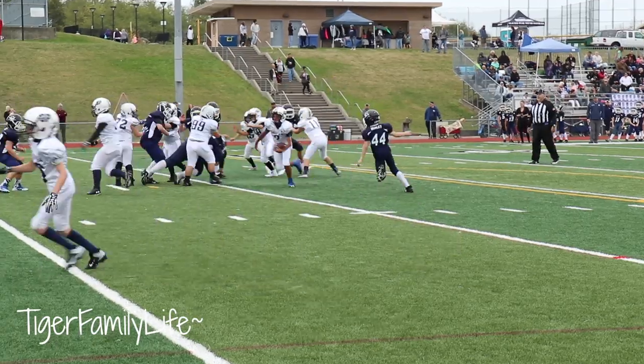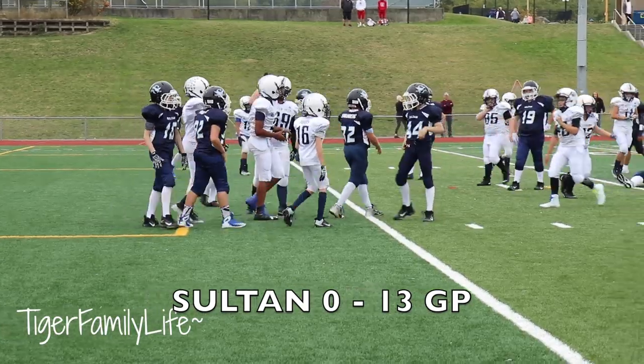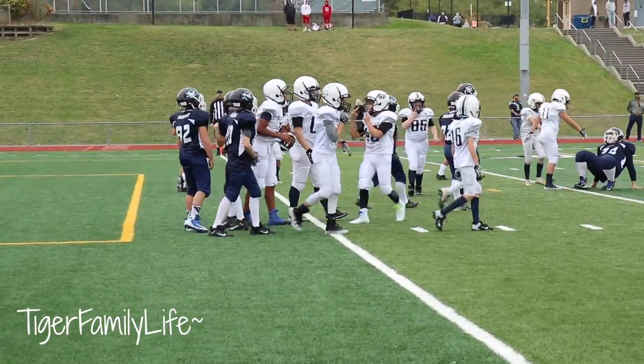Snaps. Grabs it. Quarterback keeps it. And he walks in. It is good. 13-0. Glacier Peak over Sultan.